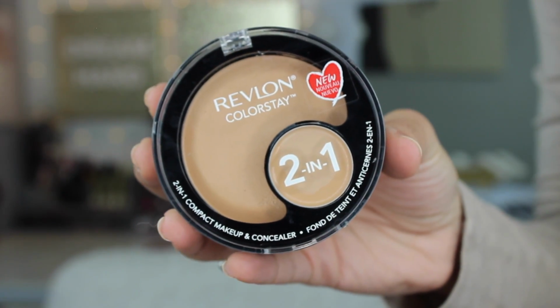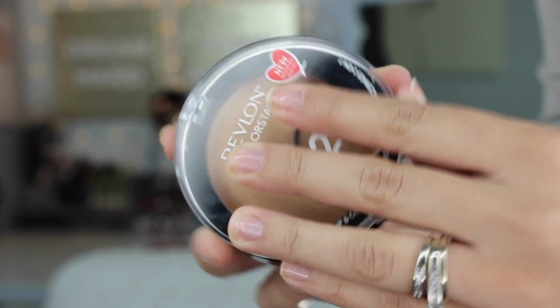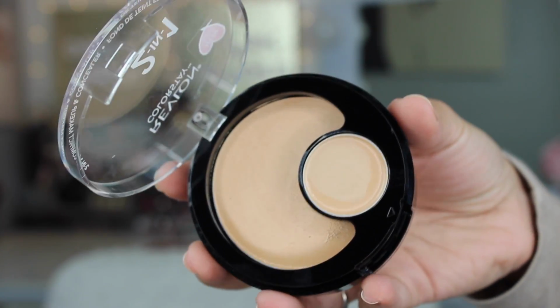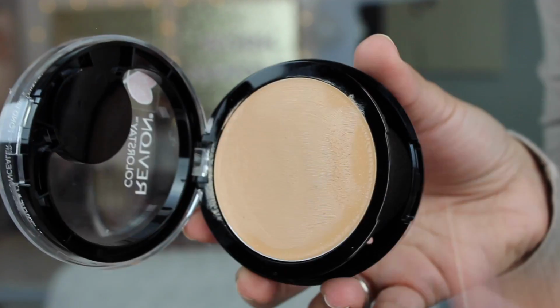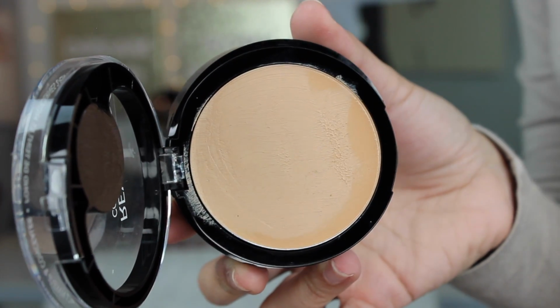I have to say that I was really excited when I first got it, but after using it for a while, it's just not a foundation that I would repurchase. It's supposed to be an all-day wear, it's supposed to have a flawless finish, and it's supposed to be sweat resistant. I have a few complaints about this foundation, I'm not gonna lie. I am in the color 150 Buff, which color matched perfect to my skin.